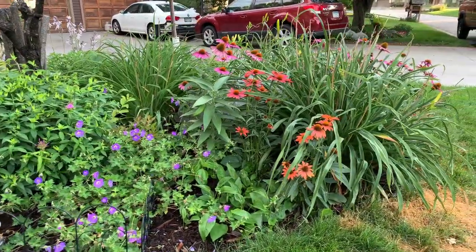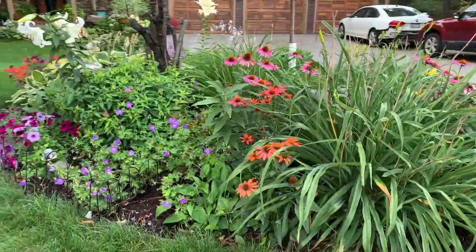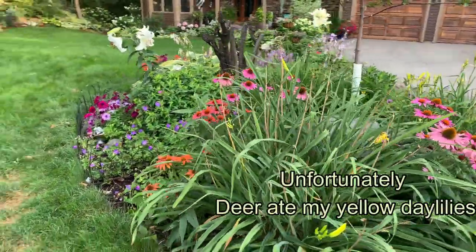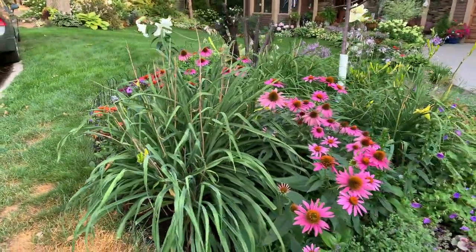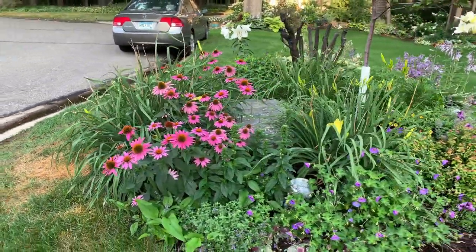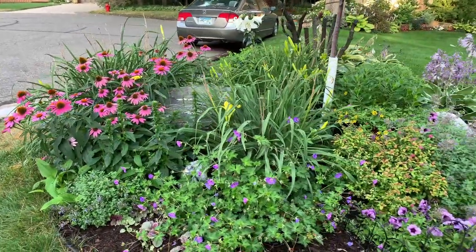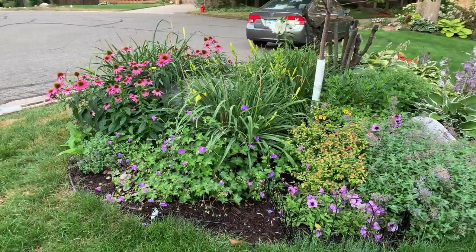You have the coneflowers, and unfortunately this year I won't be showing you the daylilies blooming because the deer ate the buds. And there's more coneflowers here. This one is called Pow Wow. And more geranium here. You can see one flower from one of these daylilies, and actually this daylily bloomed last week, so I will show you in a little bit. I had a video of that.